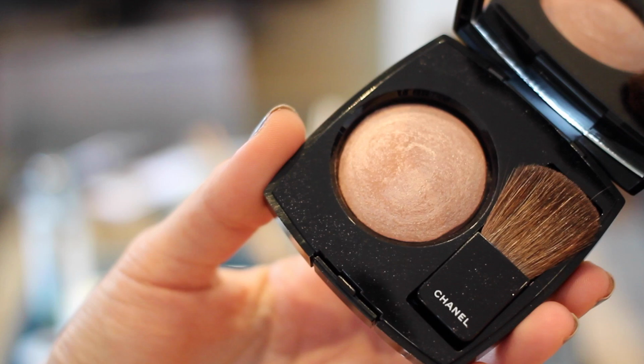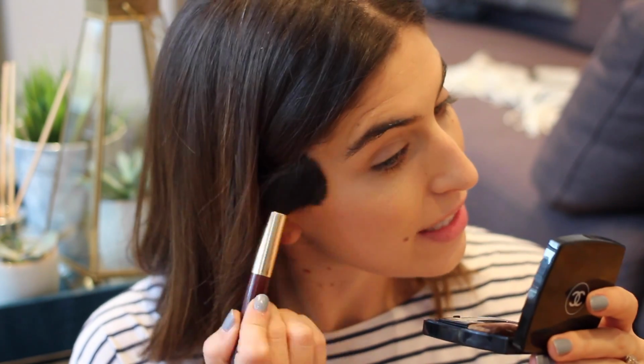And then I'm gonna use this highlighter from Chanel, which is Coup de Minuit. Minuit. I don't know, it's in French, but this is part of their Christmas collection, so it's not out yet, but it's a beautiful highlighter that I've been testing out, so I thought I'll just use it in this video. It's just so kind of soft. It's not at all like glittery.